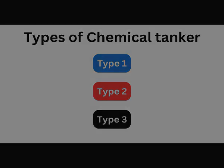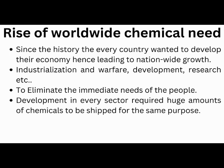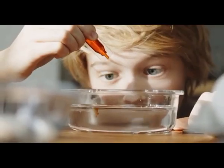How do you think these chemical tankers came into the act? Chemicals could have been carried in containers, or through general cargo ships. Many things could have been done. There were alternative methods to carry chemicals in a much safer manner. But why did these chemical tankers come into light, or why did they start to develop?